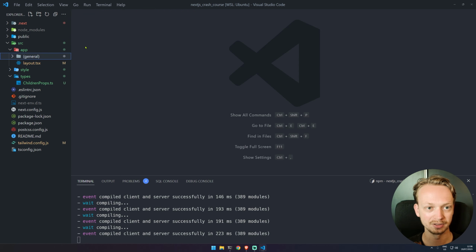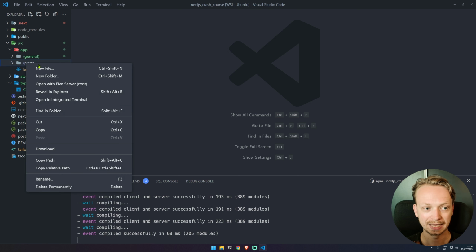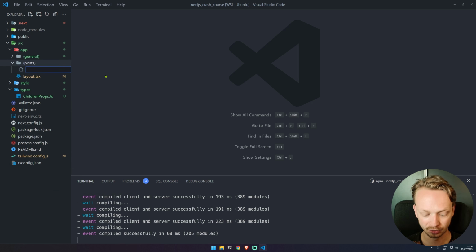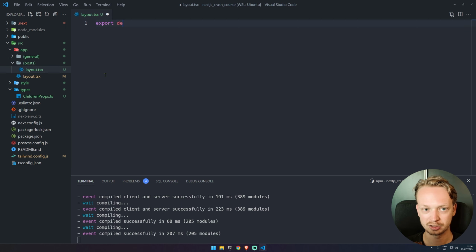Let's talk about why I have added that route group of general. The cool thing about these is I can now create another route group. I'm going to call this posts. And in posts, I'm going to make another layout.tsx, export default function, and we'll call this PostsLayout.